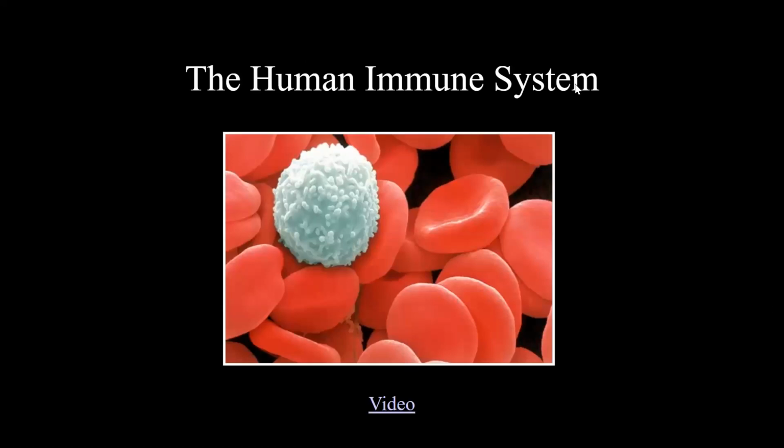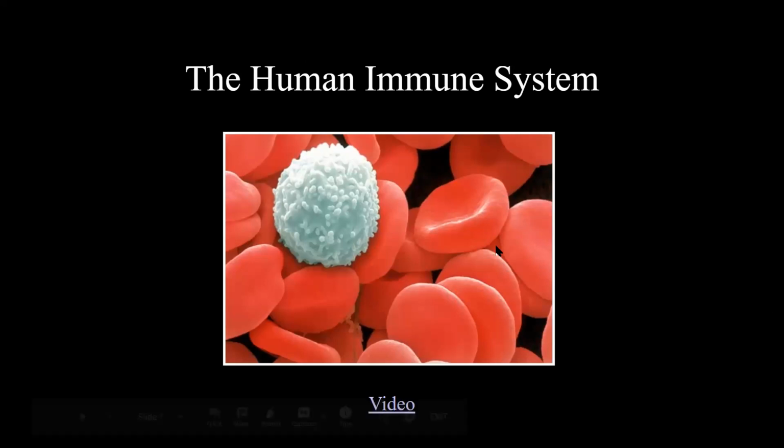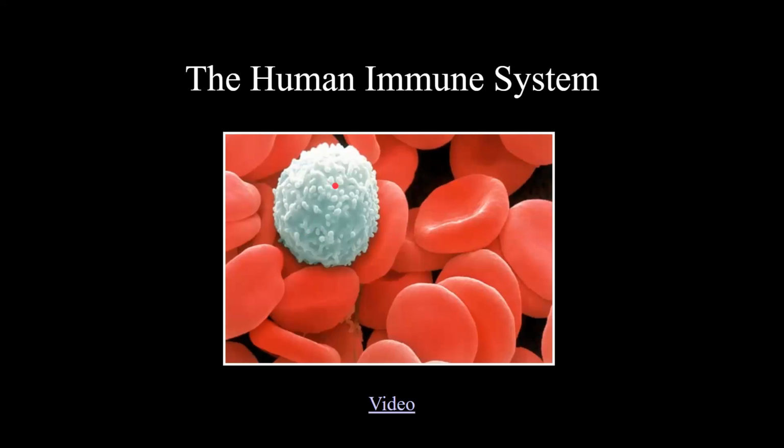So if you remember from back in our circulatory system days, you might recognize all of these red guys around here. These are our red blood cells that carry our oxygen. But this guy right here is our white blood cell, which is one of the major components of the immune system. So we'll be talking a whole lot about white blood cells here tonight.